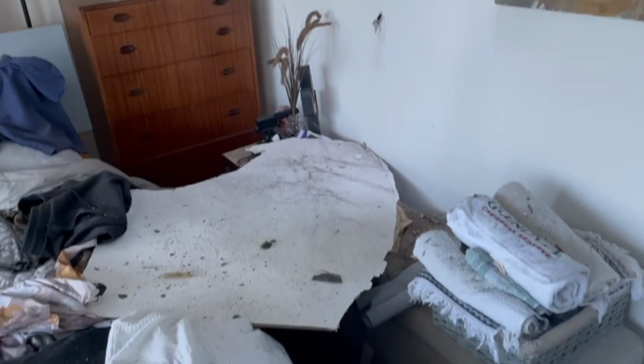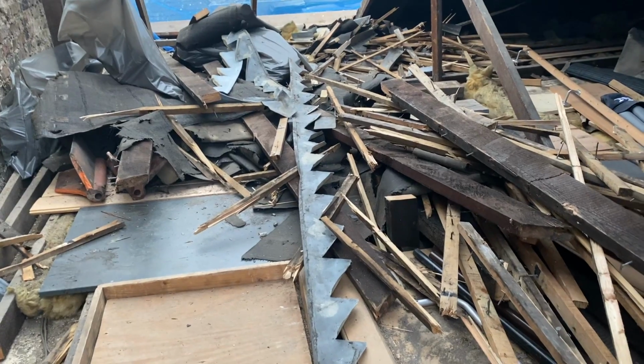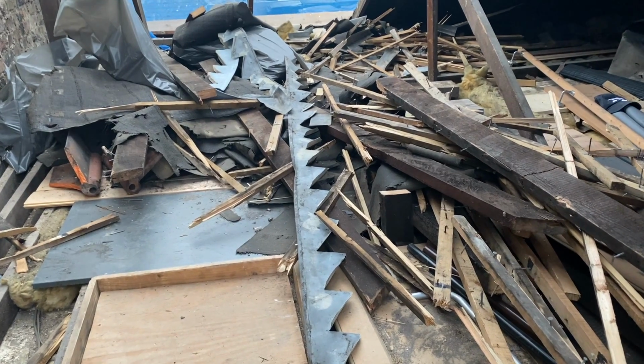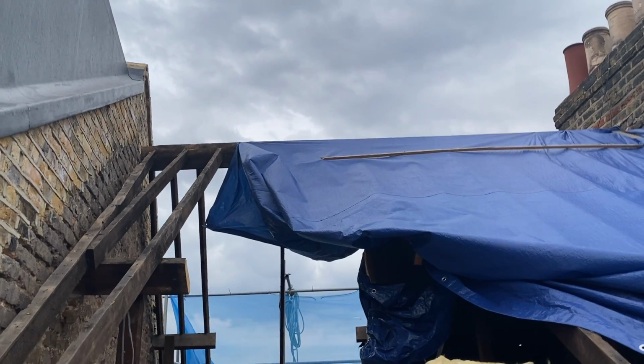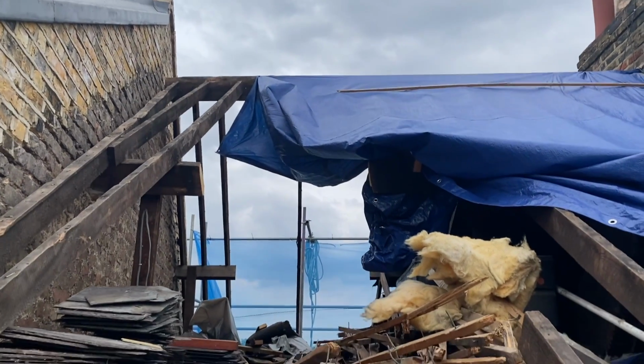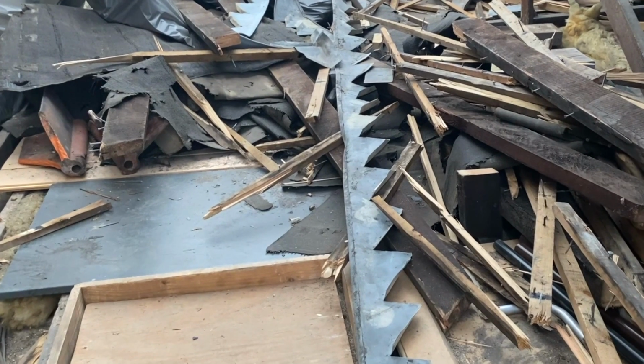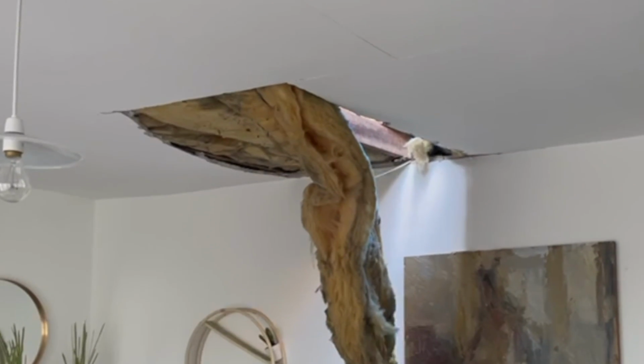So the week started off with brilliant weather. We had materials arriving on Monday and the team were cracking on until disaster struck and one of the team actually fell through the bedroom ceiling. So basically they stepped on a board that wasn't secured. They've ripped off the entire roof, so there's quite a lot of rubble around on the floor in the loft, and it's quite tricky to see where boards are and what boards are fixed.